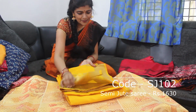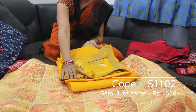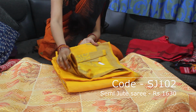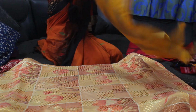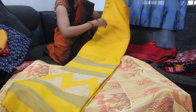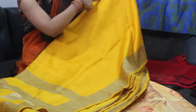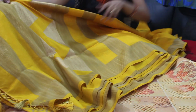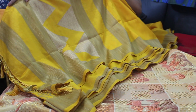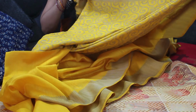Next is a beautiful yellow color, again semi-jute silk. And the code will be SJ102. Once again, SJ102. And the price of this saree is 1630. It's a beautiful bright yellow color. This is how the saree is. The saree will be plain. This will be the body. You have a plain color body. It's very bright. It looks so beautiful. And you have this pallu. You have this big border pallu. You have a beautiful running blouse for the saree. This is the blouse.